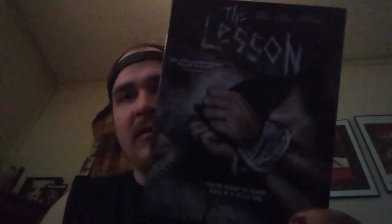Here's one of those revenge type movies. The Lesson. Got this for like $7.50 on eBay after everything. You know, it's a pretty good pickup. I was very happy about it. I was very pleased. It's not what I thought it was. I thought it was one of those torture porn movies, like I Spit on Your Grave or Last House on the Left, Mother's Day. I thought it was going to be one of those, but it actually was not. And I was pleasantly surprised with that, because if it was, I feel like it wouldn't have been as good as it is.